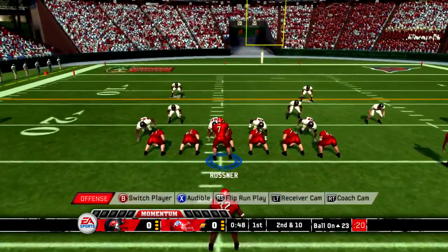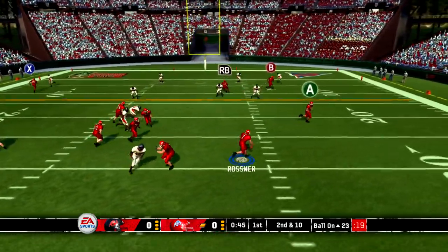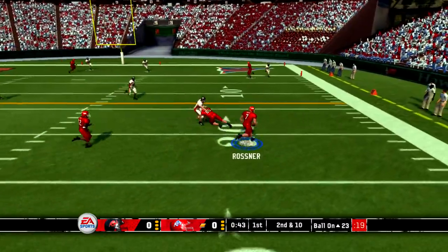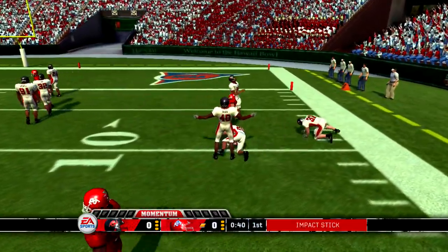He's in the backfield. Back to pass. He looks, rolls right. He's under pressure. He decides to run with it. Brought down at the 9. They'll get the first down.